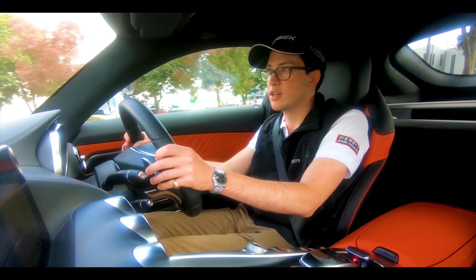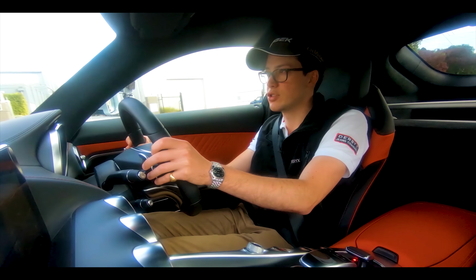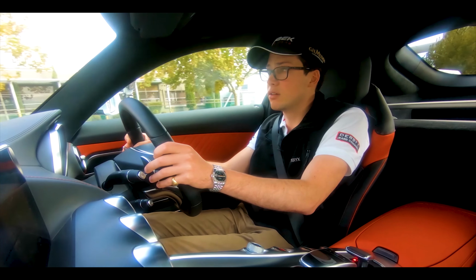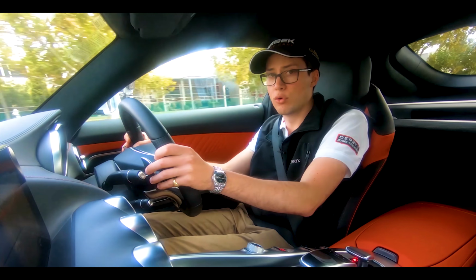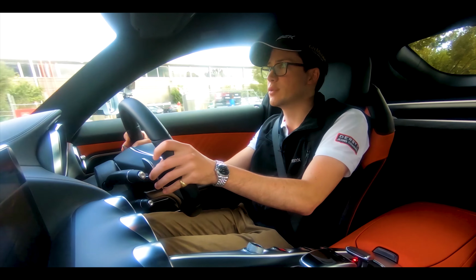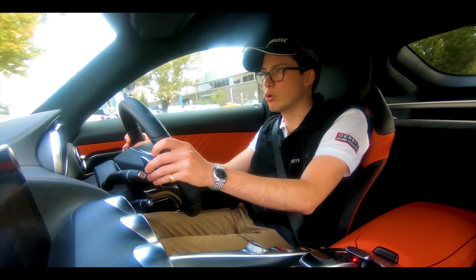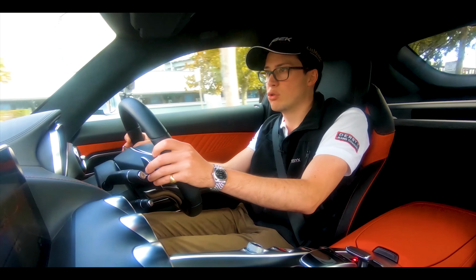At 340 kilowatts, the AMG GT is a little bit down on power to the SLS, but you have to remember this. It's a much lighter car. It's a much smaller car in every single respect. And because it's twin turbo, 4-litre twin turbo, the new generation of Mercedes V8, which is being rolled across their whole range, it's got torque from absolutely nothing.